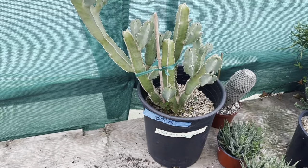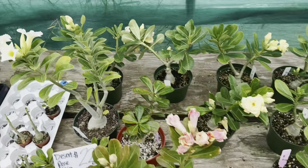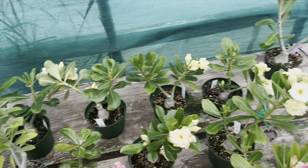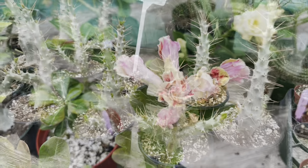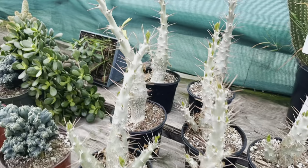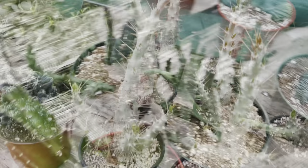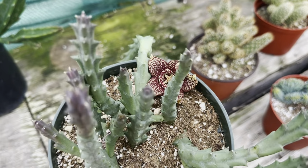Like this Caralluma speciosa. Nice. Ooh, and they have desert roses. These are all $22 each. This one's pretty. Here's a fascinating plant, the Pachypodium. These are $20 each. 6-inch Stapelias, look at that. Pretty flower. Do I dare smell that?